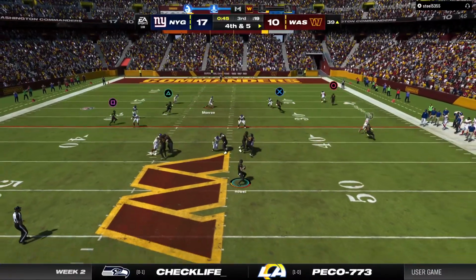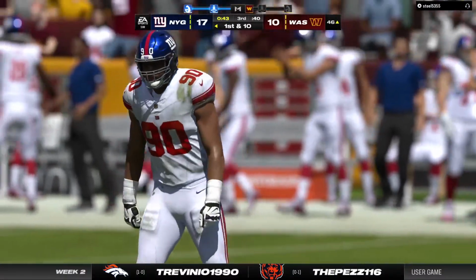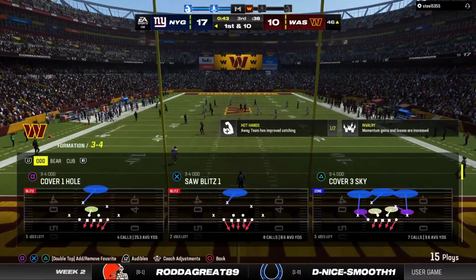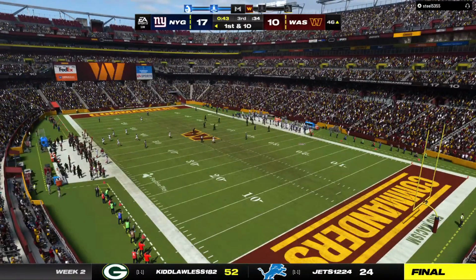Howell, he'll look to throw it. And he's brought down. Can't do anything with a football. It's a sack and a turnover on downs. The Commanders went for it, but they cannot pick up the first. And it'll be a turnover on downs.